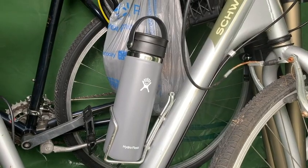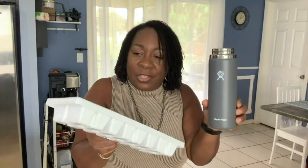I love it. It has this really awesome wide mouth. So big. I have a tea bag in there, but I have a tray of ice, and you know these ice cubes are huge, but this mouth is so wide that it can handle even a big piece of ice to go inside.